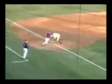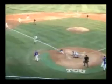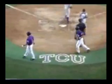Carruthers pulls it down the third base line, diving and making the play. In fair territory is the third baseman, Richards. He tags the bag for an out, but then throws the ball away down the first base line, and 2 runs are going to score. To third goes Carruthers.